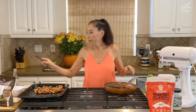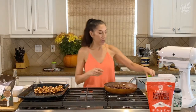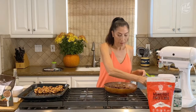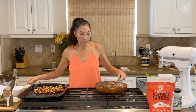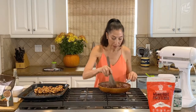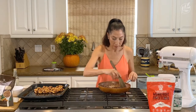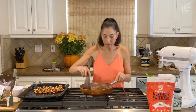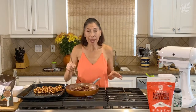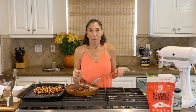I'm going to add probably about 2 tablespoons of the agave. And again, you can just taste them, correct them. Perfect. I'm also going to add just a little teeny bit of salt, because then you've got all this flavor. You've got the sweet, you've got the salt, you've got the chili. Oh, your brain just goes crazy over all these flavors.